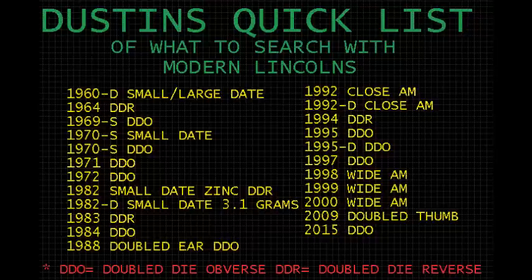Okay, we're going to move on. This is my quick search list. When I am coin searching modern Lincoln cents, this is the list of what it is that I am typically right off the bat looking for. This is what I look for first and foremost. These are the major double dies, double die inverses, double die reverses, and various varieties that are out there.